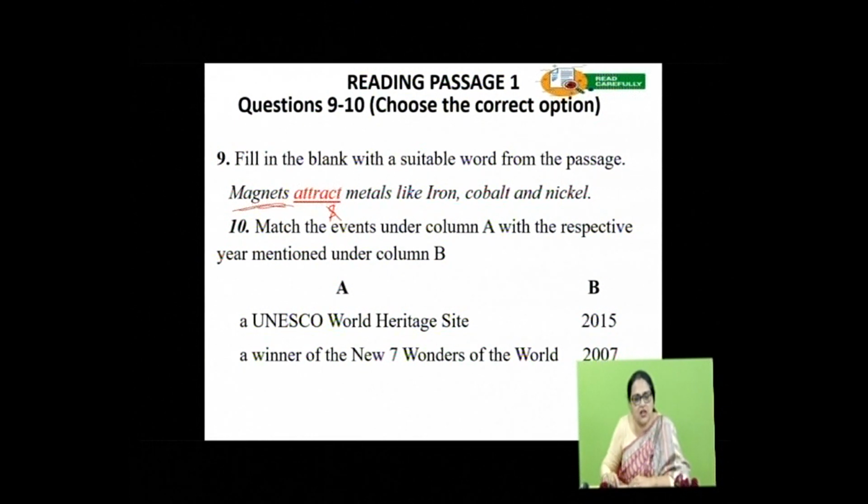It is match the events under column A with the respective year mentioned under column B. So when was the UNESCO World Heritage Site? Dated here. And a winner of the new 7 Wonders of the World, we will see that.